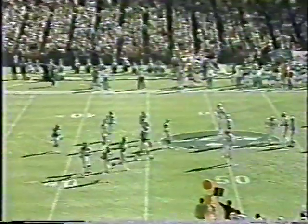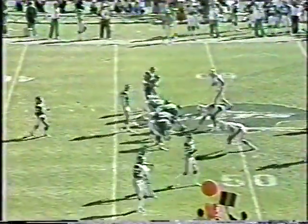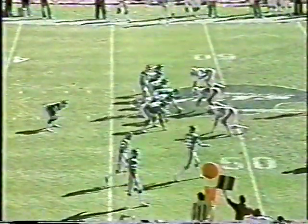Joe Walton, I'm sure, extremely frustrated at the performance of his troops, and he said it. He said, I just don't understand. Some weeks we practice well, we play poorly. Other weeks, practice poorly and play well. I don't understand this team.